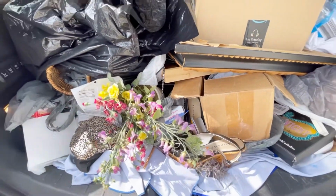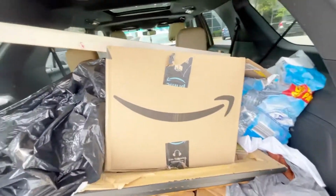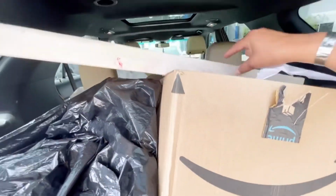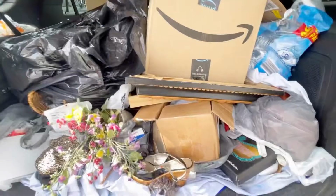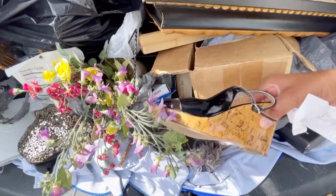You see those shoes? Sometimes I get stuck up in the Goodwill. I find things that I like as well to wear and they end up staying in my car. But that picture right there, I think I got that for like $5. Whew, I'm just a thrifty kind of person.